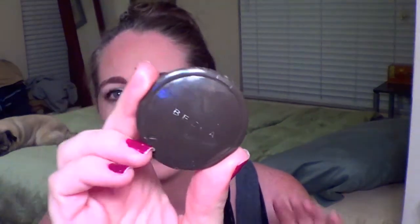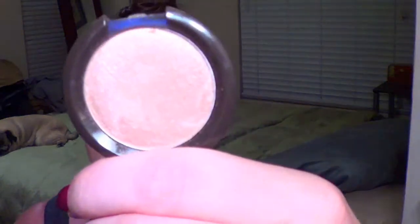So the rest of my high-end highlighters are by Becca, and I don't think that's really a surprise. I think most people really like Becca highlighters. I find them to be super expensive, and it's hard for me to justify purchasing a highlighter that big for that amount. So a lot of times what I will do is end up buying Sephora Favorites kits and getting the mini size. So I have this shade in Opal, and I honestly think this is probably one of my favorites, if not my favorite highlighter.